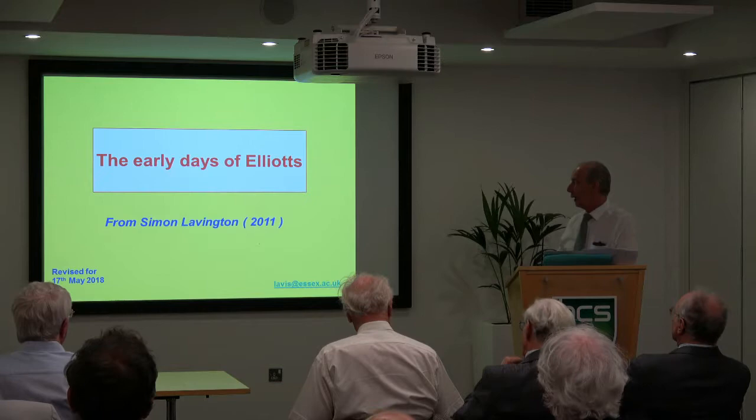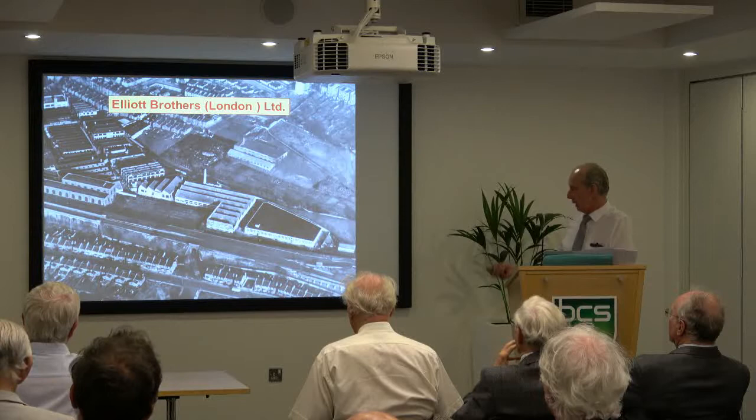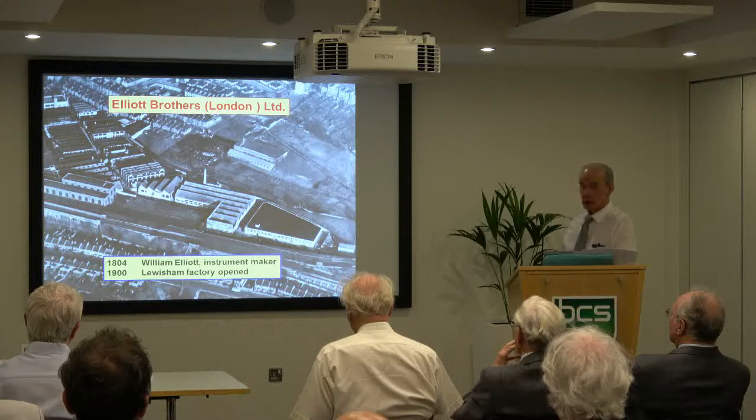So, Elliott Brothers, London Limited, they called themselves. This is the Lewisham factory in 1900. It's alongside the railway line in and out of London. But there's a trading history. And the trading history goes back to 1804, when one William Elliott, an instrument maker in London, was making drawing instruments. And the company traded all the way up to 1900, when they founded their factory in London.